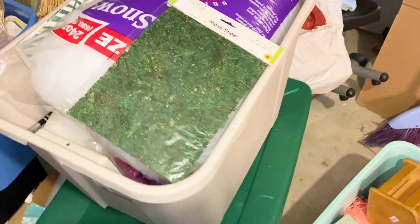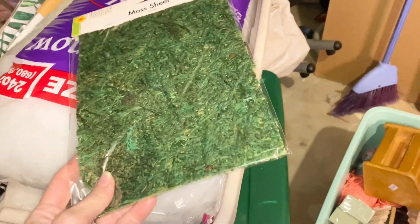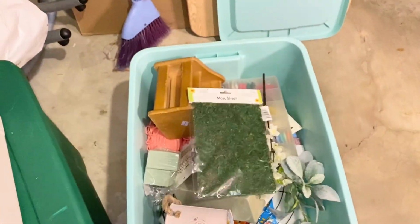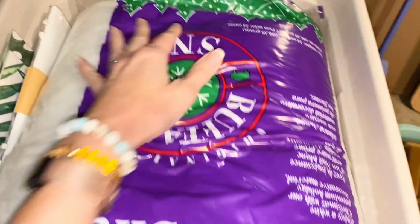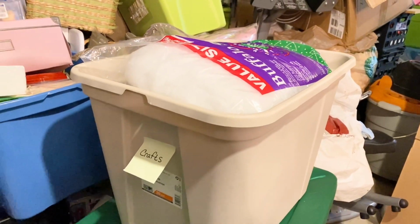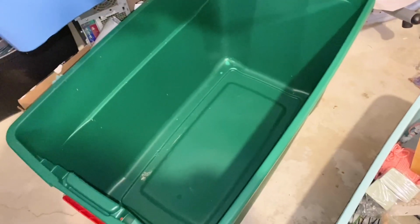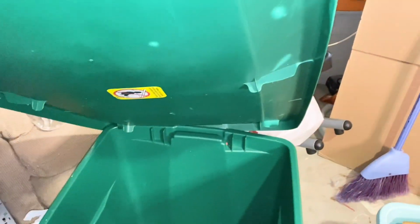On to the next tub, we have this. This bin's kind of overflowing a little bit, so I'm going to go ahead and toss this into that one and try and smush down this thing. Now, the only thing is that I can't find the lid to this tub, so we'll just label it in the meantime. Hopefully, it'll show up in the future. And the green tub underneath of that is empty. I love finding empty tubs. Seriously, I get so happy.